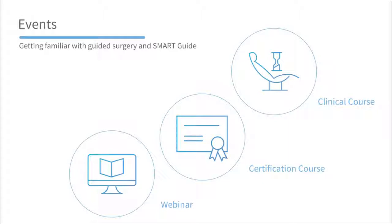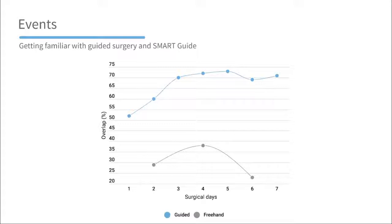Also, an interesting chart came out from the clinical trial, which I was showing to you a couple of minutes ago, and this is the learning curve. This is very, very important when you are thinking of starting guided surgery. What you see here are the surgical days from that clinical trial, where approximately 200 implants were placed. And on the other side, you see the overlap, which is basically the accuracy of the implant placement itself.